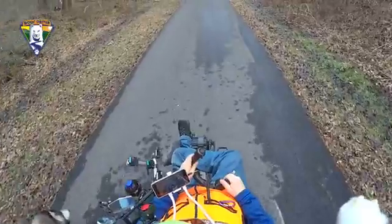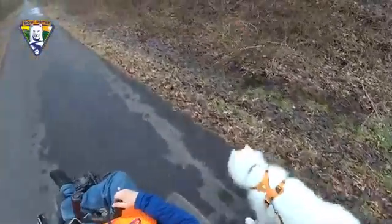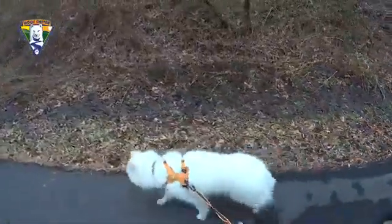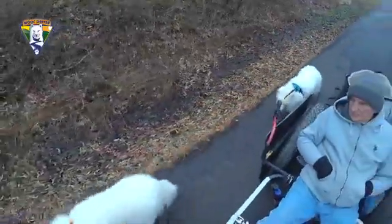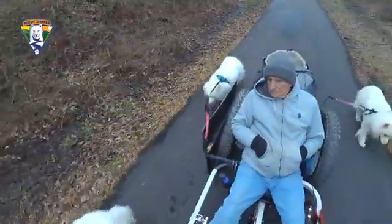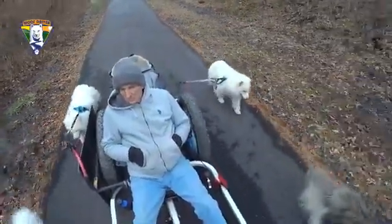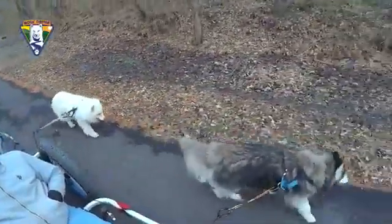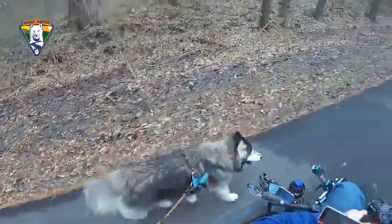Now they'll usually do it at my house when they're not working, so they're not preoccupied. On the bike, it's less likely they'll do it when we're working or when we're free ranging. So it's important to know when the dogs are working, that's what their mind's on. That's what they do. And Princess is doing great. All the dogs are doing great.